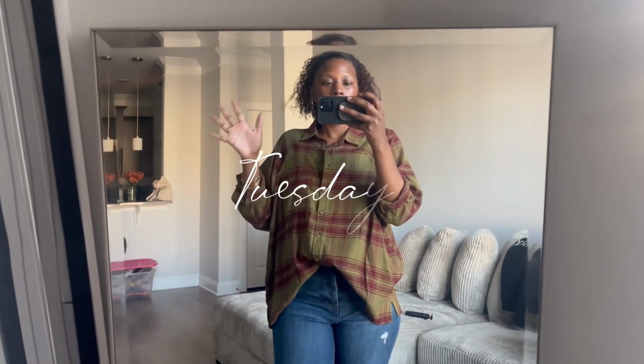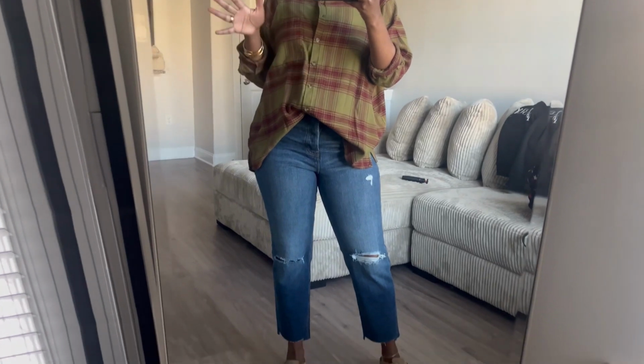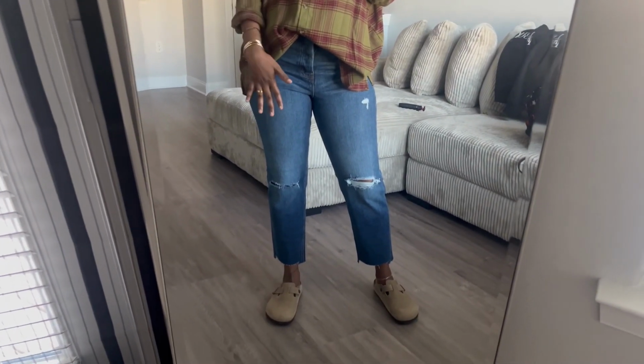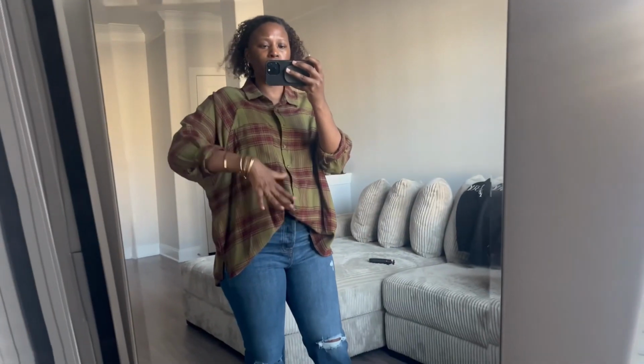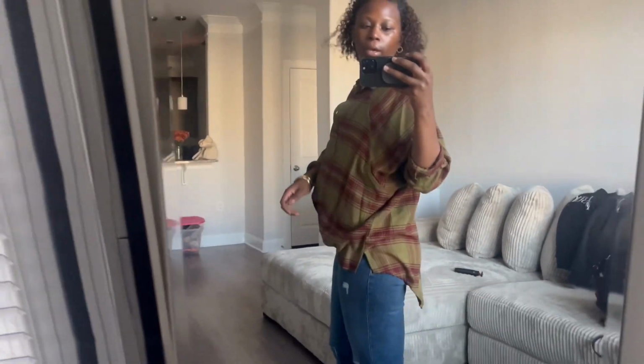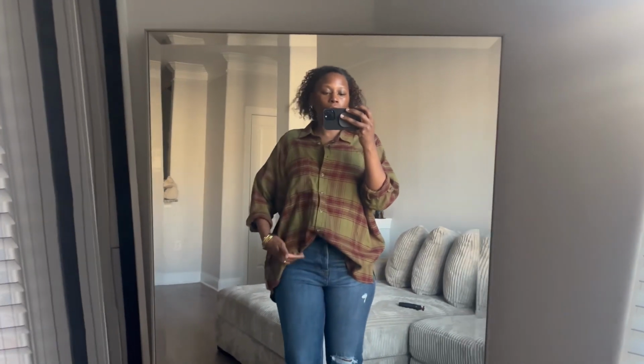Hey guys, happy Tuesday. Please don't mind my thing back there. This is Tuesday's look. I have on some Old Navy jeans. I threw my Birkenstocks on, and it's a green and burgundy type of shirt. It's got some hang time in the back and it's cropped in the front. I just tuck it in a little bit.